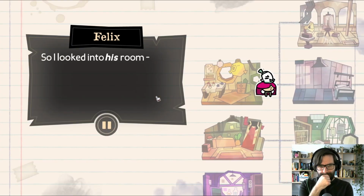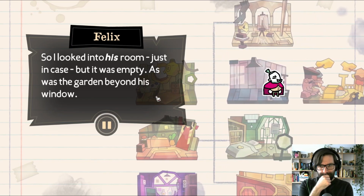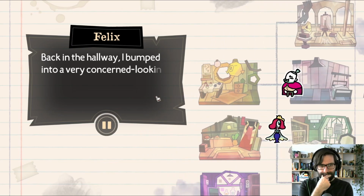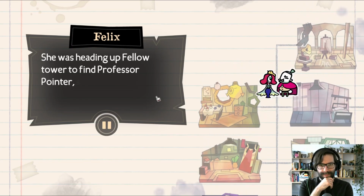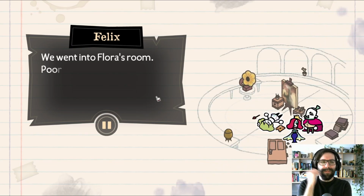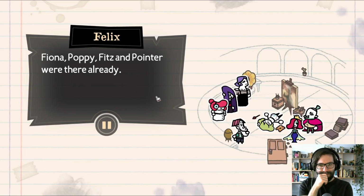So I looked into his room, just in case, but it was empty, as was the garden beyond his window. Back in the hallway, I bumped into a very concerned-looking Penelope. She was heading up Fellow Tower to find Professor Pointer, so I escorted her. We went into Flora's room. Poor Freya was laying on the floor. Fiona, Poppy, Fitz, and Pointer were there already. Flora, too, of course.